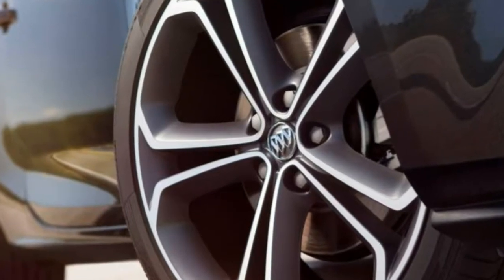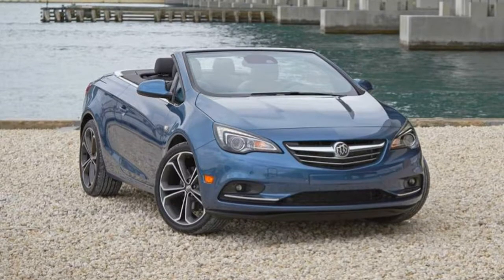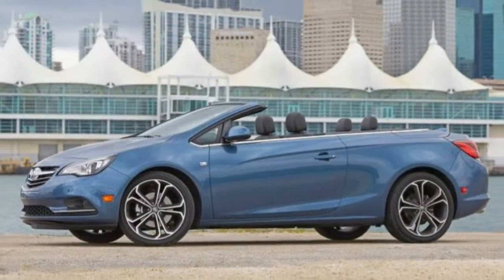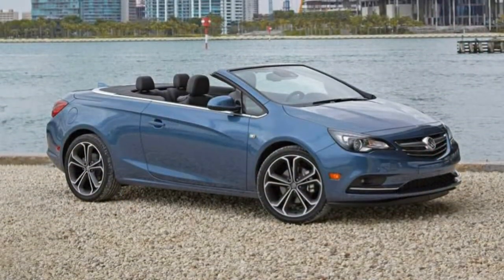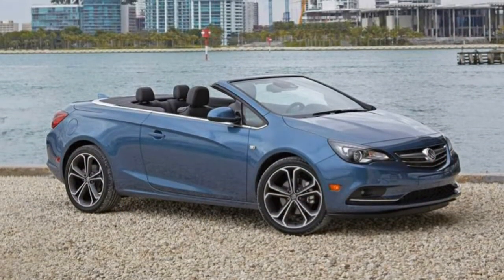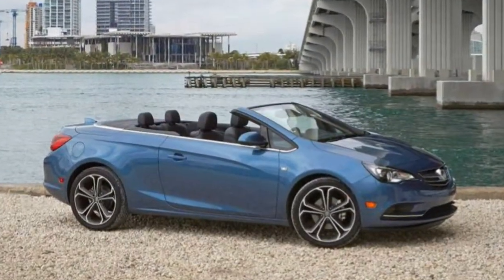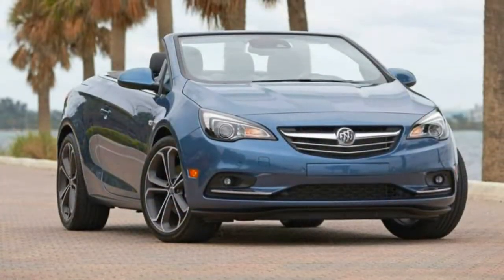Meanwhile, the dated interior comes complete with buttons and a touchscreen infotainment system that's decidedly a generation behind its competitors. It doesn't help that the firm seats and hard plastics within don't live up to the badge's premium aspirations. Before buying a Cascada, test drive many of the Buick's competitors.